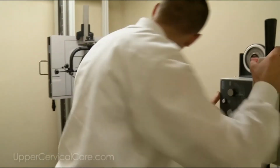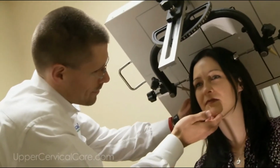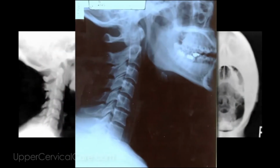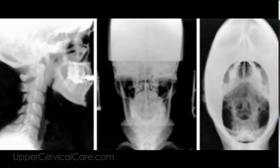So those x-rays are super specific and they're tailored for that patient, and the doctor is able to then evaluate those x-rays and then set up a second visit. Typically, the doctor will be able to look over those x-rays that evening, usually after that first visit. So the patient could come back in as soon as the next day, where the doctor will actually go over those x-rays with the patient.